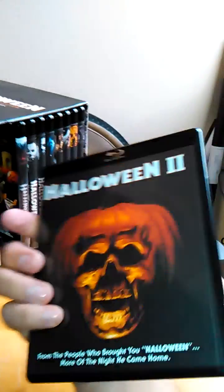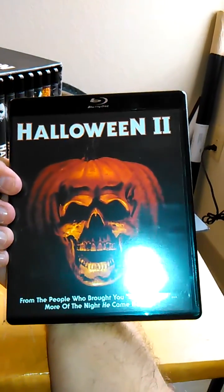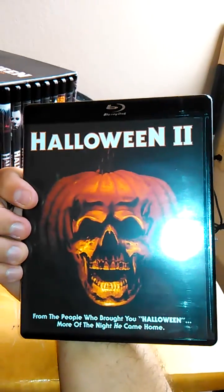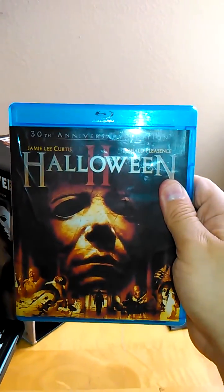Halloween 2. At least they kept with this case. I do like the Blu-ray cases a lot. It does match up with Michael's character. So, not just that, I not only have this, but I also have the 30th anniversary edition of Halloween 2 on Blu-ray.